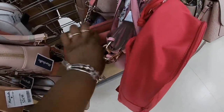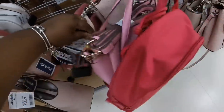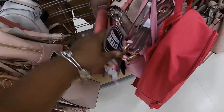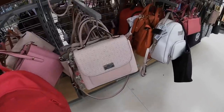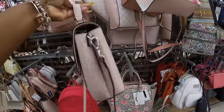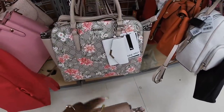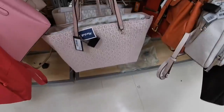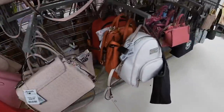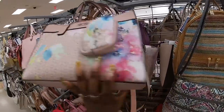Steve Madden. It's kind of like the viral one. A little, probably bigger. That one is $30. Guess. $35. And they have another print. $35, Nine West. Guess in a pink. $40. Guess.